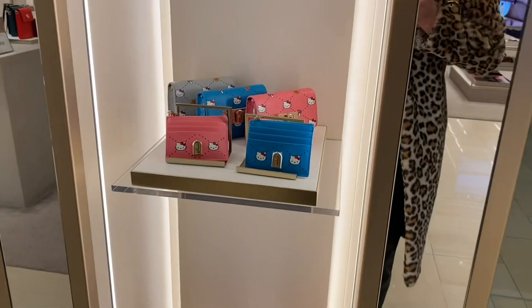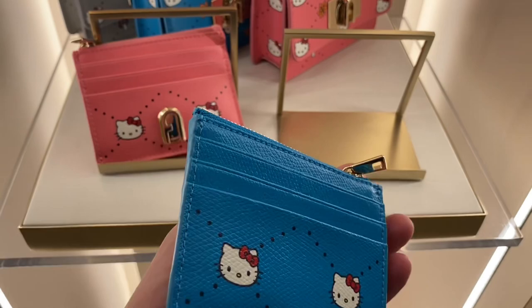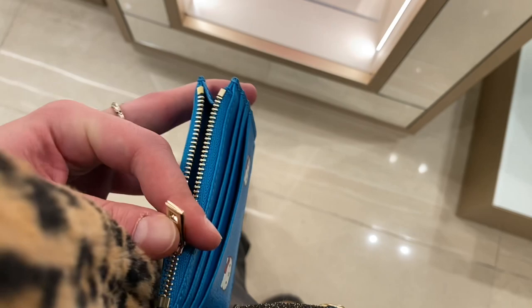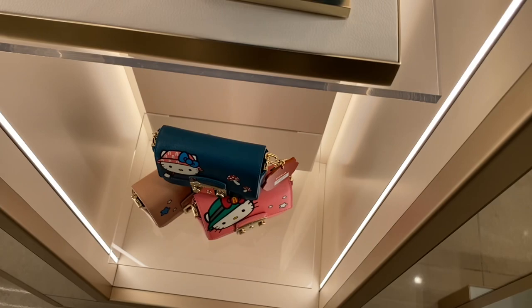And they also had a Furla X Hello Kitty collection. That was a lot of fun. That was really cute. I don't really like the leather used because it's a specific style of leather I don't like. It's like a cross-grained or pebbled leather that kind of reminds me of Saffiano almost, or cross-grain.